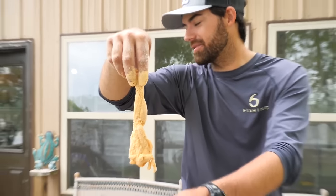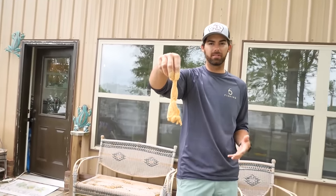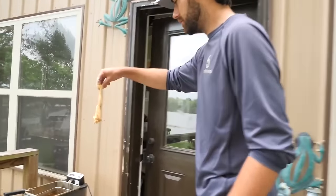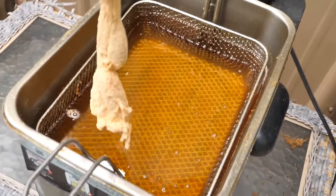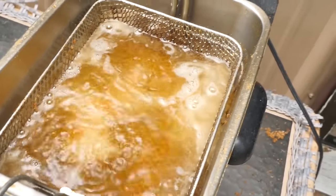And so I think our deep fryer is heated up. So let's just run over there and throw them in the deep fryer so we can show you guys what this all looks like. Gentle. Ready, Jay? Ready. Here we go. And boom. There it is, guys. That's the process. That is how we deep fry our frog legs.